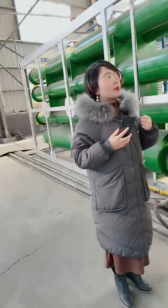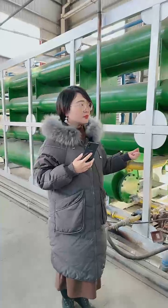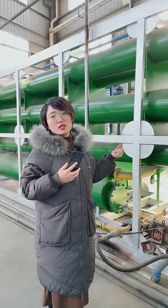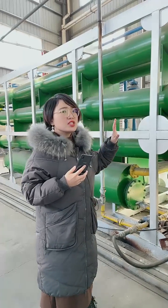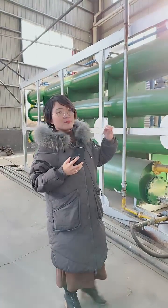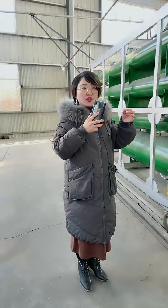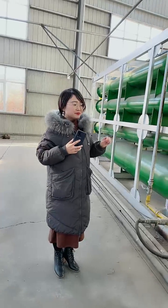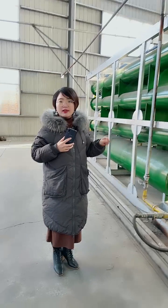So after going back to our factory in China, our boss and the development and technology department started to design this cooling system. This cooling system uses German automatic cleaning technology. Maybe you can't see it very clearly in the video, but there is a simple slope here, so it can clean the oil sludge automatically. And second, all these parts are already assembled with wheels in our factory, and they work very well.